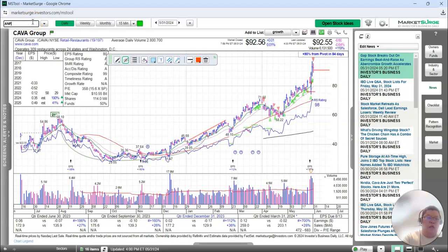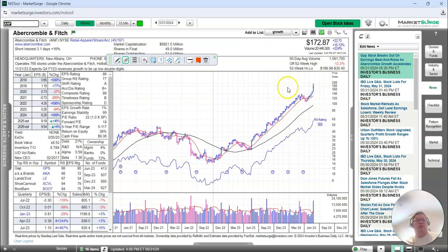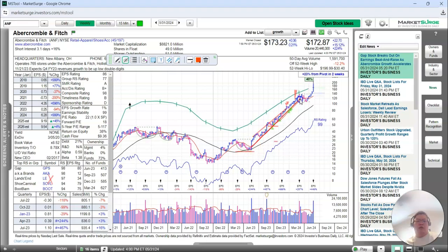So this ANF, Abercrombie and Fitch. This stock has done really well for a while now. You can go back to the weekly chart and see it's just a titan. Last year to this year, it was just a titan. It just keeps running and running and running.